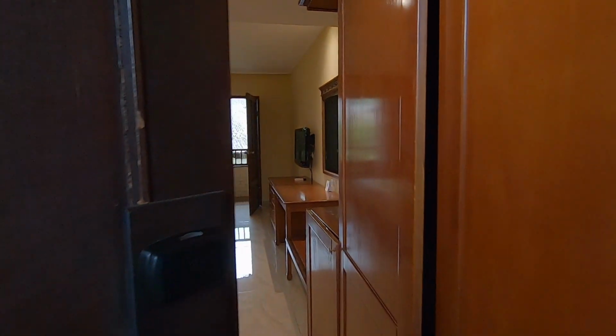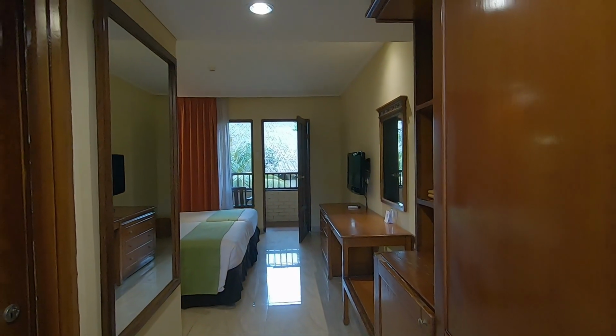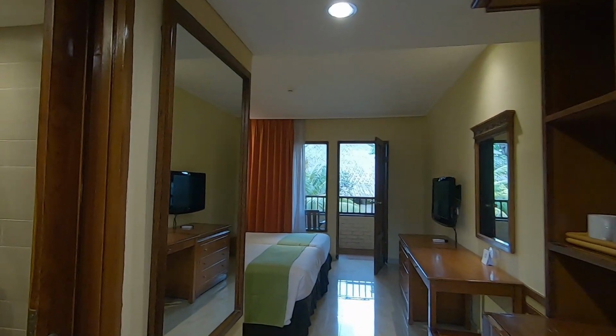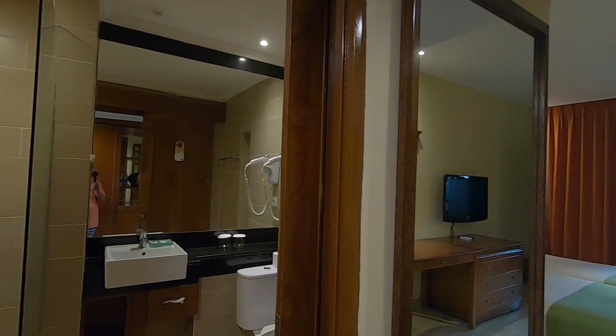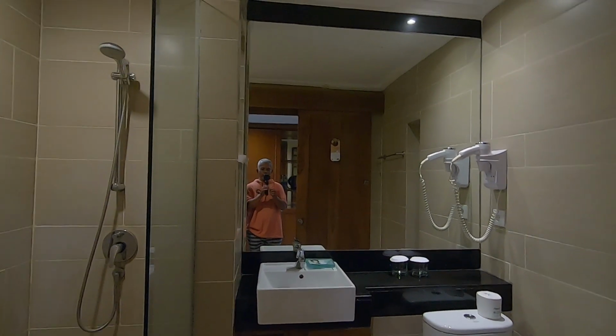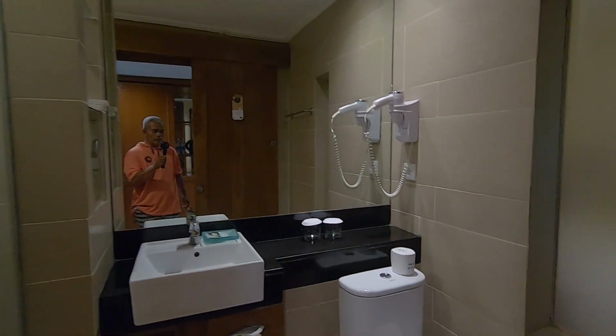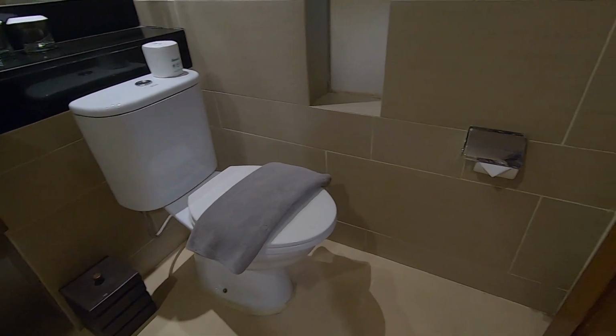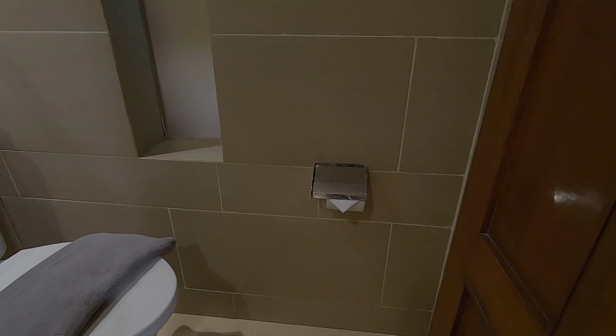Knock, knock, knock. Who's there? We can open the door. Okay, the door is open. Ta-da! This is the room. And to my left there's the bathroom. Let's take a walk into the bathroom. Hey, that's me. And this is the toilet. Sit-up toilet. Over there is toilet paper.